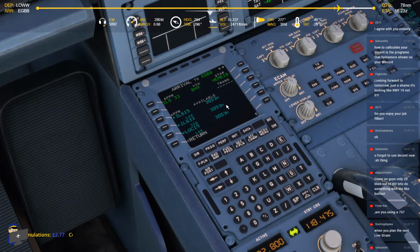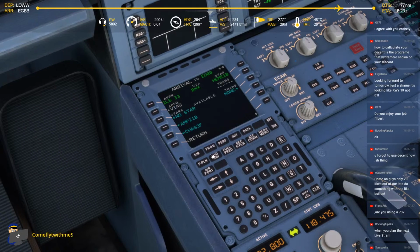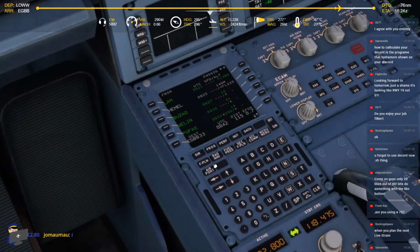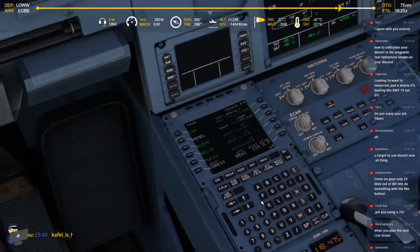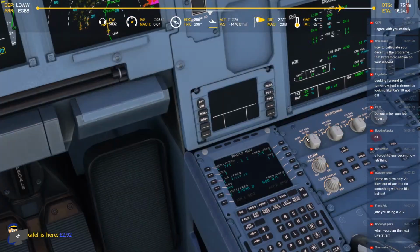Just going to see if I'm mistaken when I say there were no other approach files other than BHX. Yeah, so we've got a little bit of an issue with missing nav data from the sim here. Never mind. Let's just check the approach. The ILS frequency is tuned in, so we want 110.1, and it is. Excellent news.